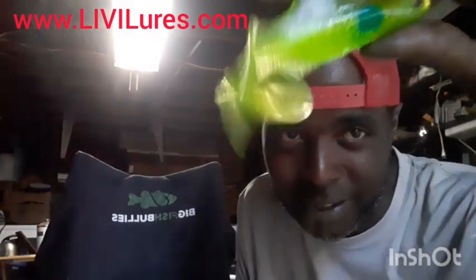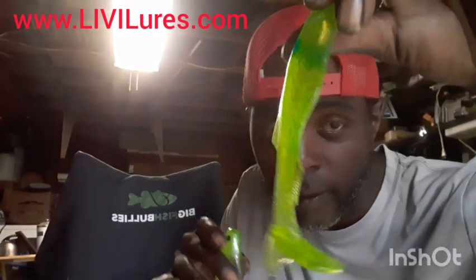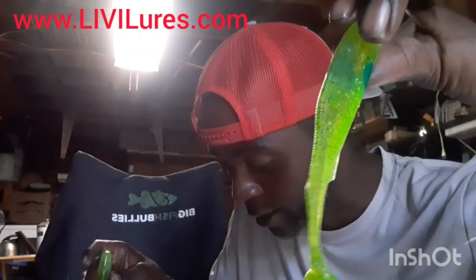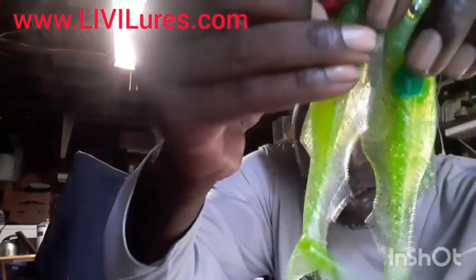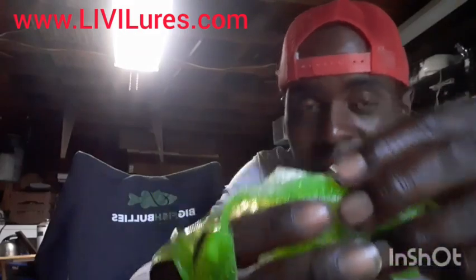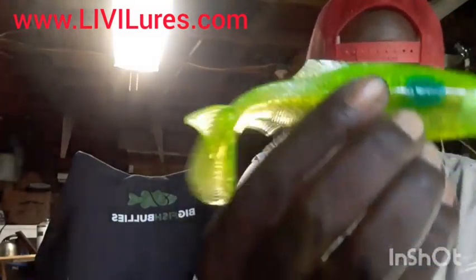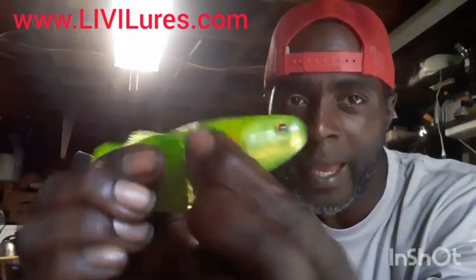But check it out. He sells these in one solid color. So this is what we would call a solid color from a custom perspective. You get two in a pack for $6.50. So that's how it would look. You get two of these for $6.50. And these, man, these baits are legit. I'm talking about, guys, I cannot exaggerate when I tell you they are made.